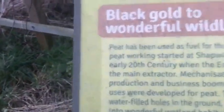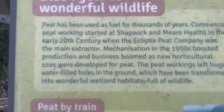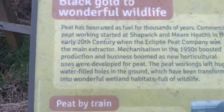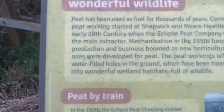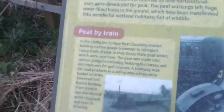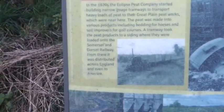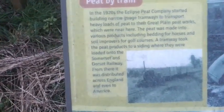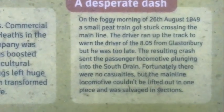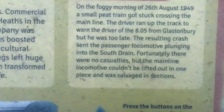It says peat has been used as a fuel for thousands of years. Commercial peat working started at Shapwick and Mere Heaths in the early 20th century, when the Eclipse Peat Company was the main extractor. Mechanisation continued until the 1950s, and the peat used to be taken away by a train that came along here. It was a bit dramatic because that all started in the 1920s, and there you see the train crash. It says, on the foggy morning of the 26th of August 1949, a small peat train got stuck crossing the main line.